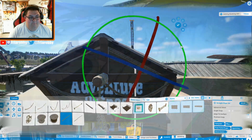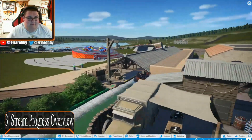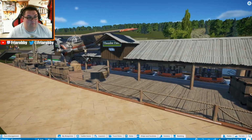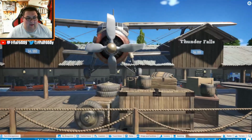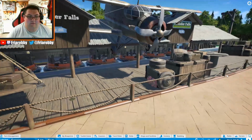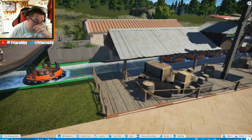So let's go ahead and head over first to the front of the ride, the station itself. This was pretty much barren. There was no roof. There were just these stakes here, and I think we've really added to it. We added the plane and all the wood up front here. We did curb the path a little bit and things like that. So I think that looks really great now. Did a lot of work on this front end here.